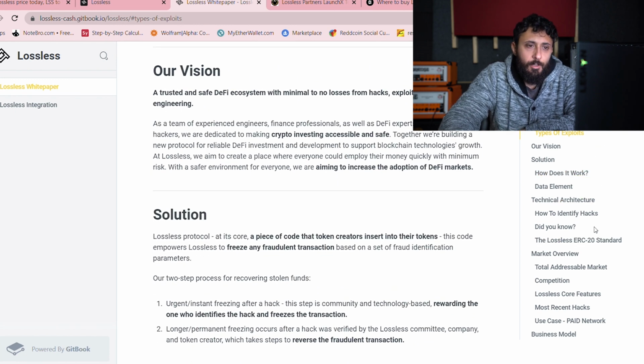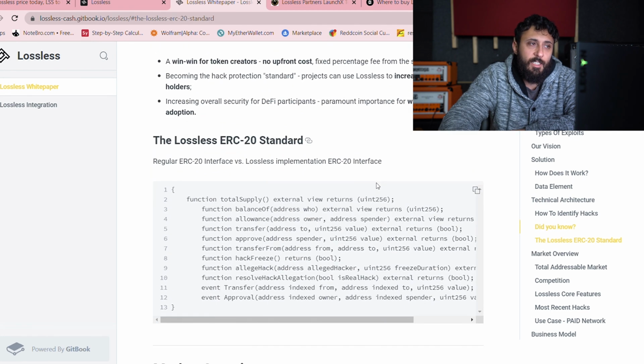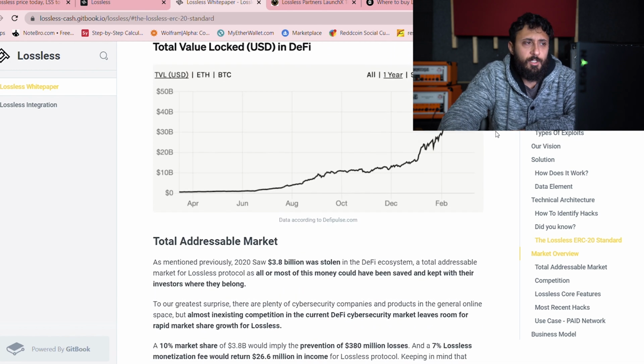You go down, and they're even talking about creating a Lossless ERC standard, which would be like an ERC interface versus a Lossless implementation on the ERC interface. So it's just allowing for more trust.